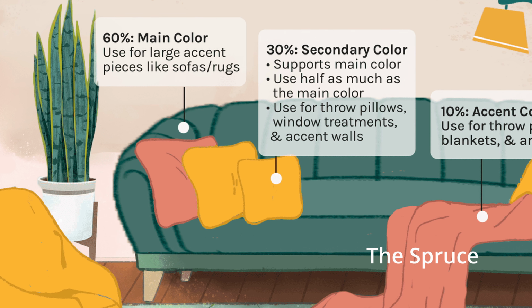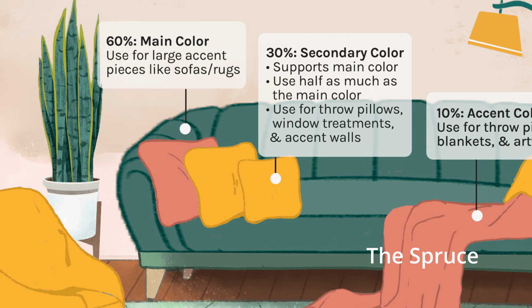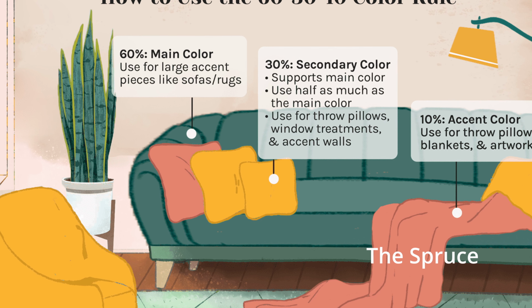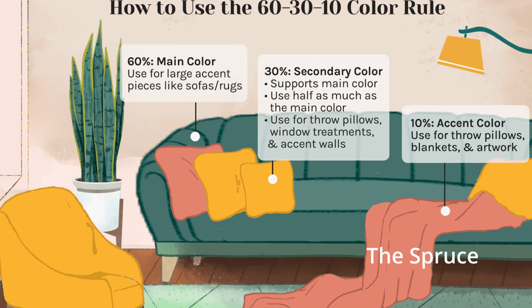But what's important is that you have the color palette intentionally thought through and designed. And I recommend a color palette of 3 to 4 colors. One main color, 2 accent colors, and then if you need to, a third color for like little punches throughout.